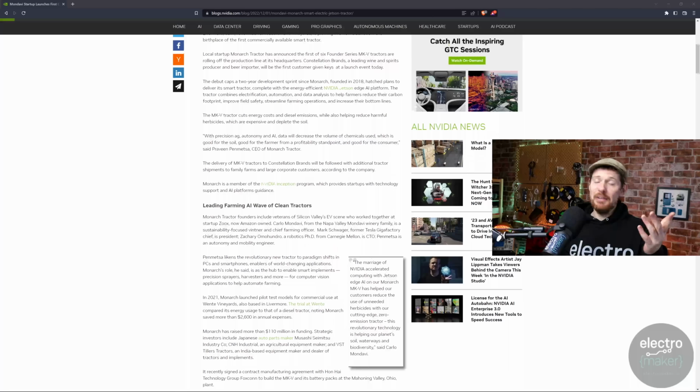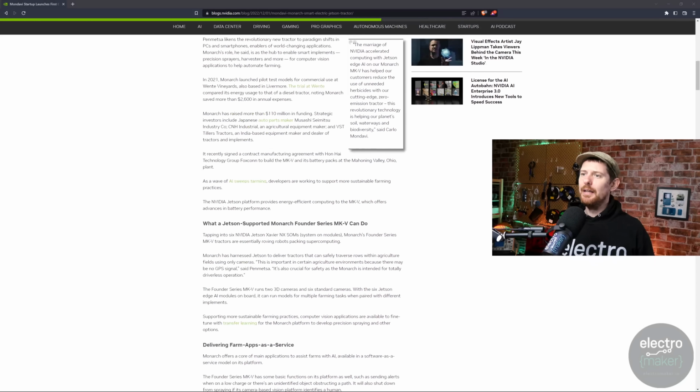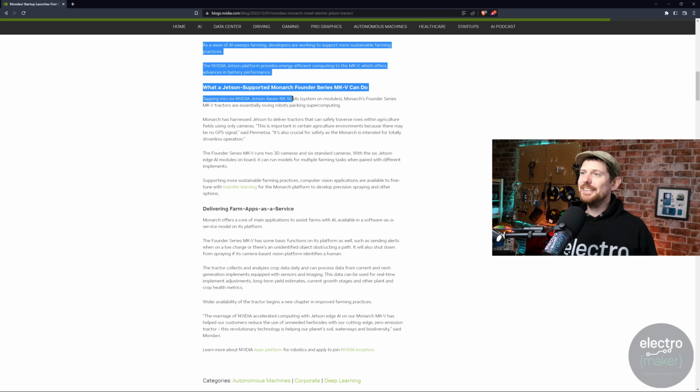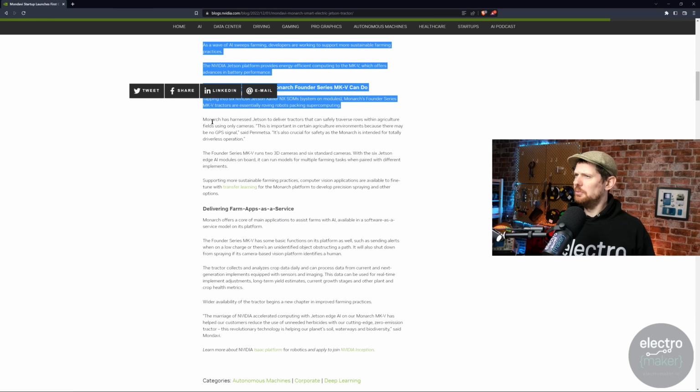These are from Nvidia, so unsurprisingly, they're using the Jetson line. I can't remember if this is the Xavier or the Orin. It must be the Xavier because the Orin's too new. Yeah, there we go. Tapping into six Jetson Xavier system on modules, the Monarch Founders Series Mark V tractors are essentially roving robots packing supercomputers.